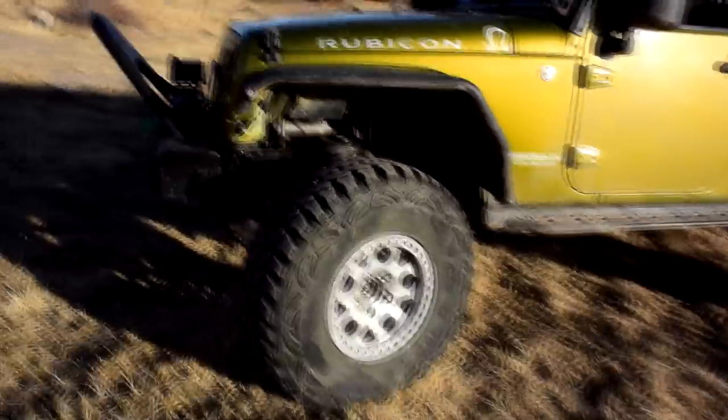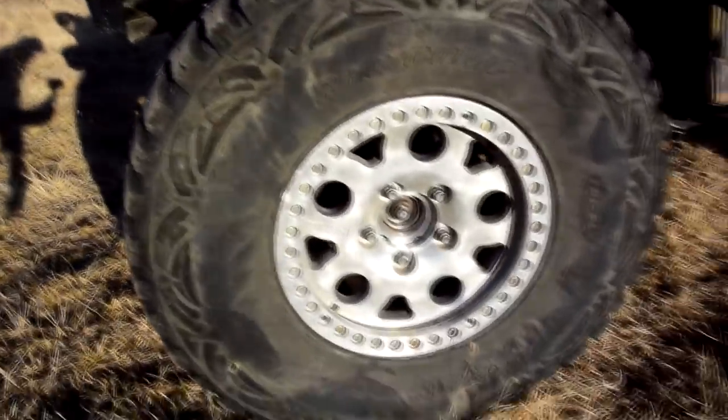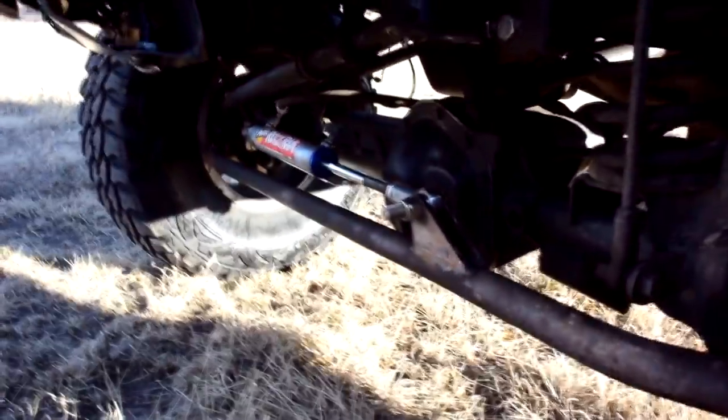So here's the beast. Like I said, it's got 37 inch Pro Comps on KMC beadlocks. We've got an AGR Rock Ram, complete steering system in here, hydro assist, box, pump, everything.